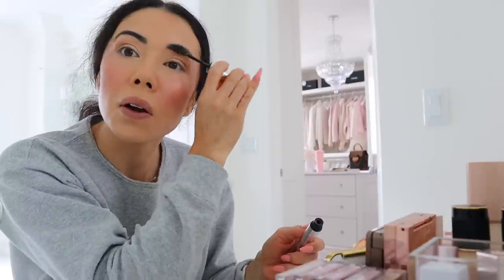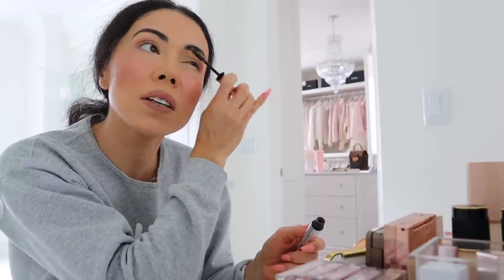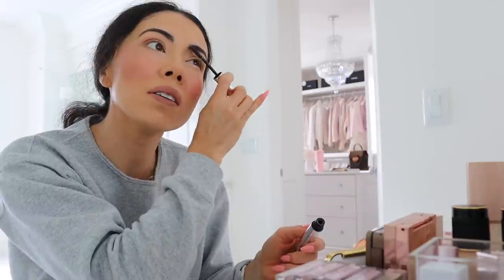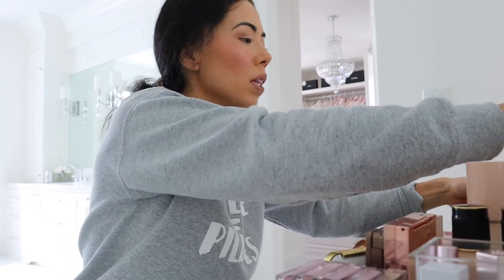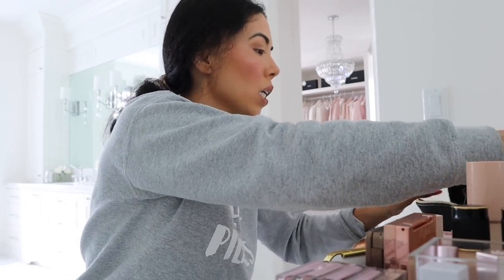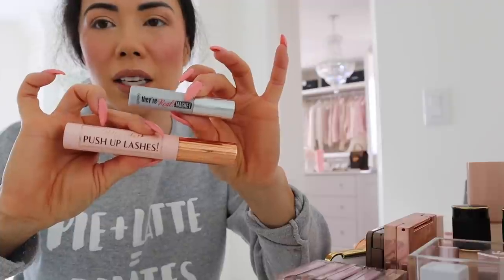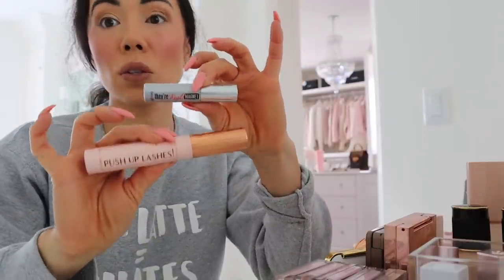So I'm not going to go all out with my brows right now. Because I got them waxed, I'm just going to put a little bit of the clear brow gel in here just to get my hairs up and in place. And mascara. I've been going in with this mascara actually. There's two I like: They're Real by Benefit and the Charlotte Tilbury push-up lashes. They're both awesome. I really like them. I'm going to go in with the Benefit one though. And I like the fact it's travel size. I can just bring this with me.